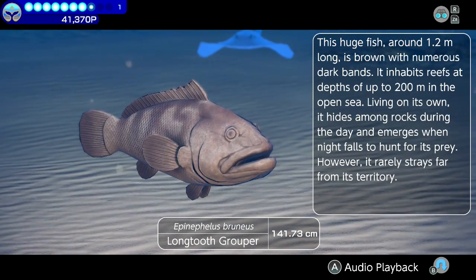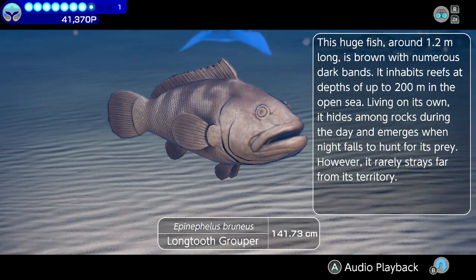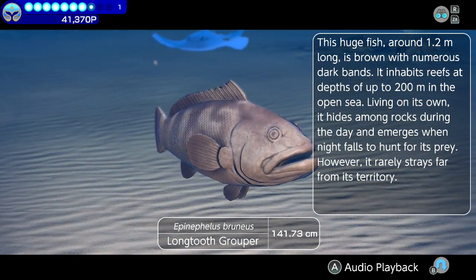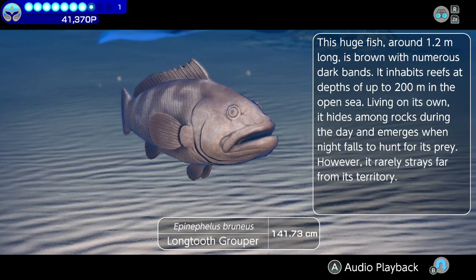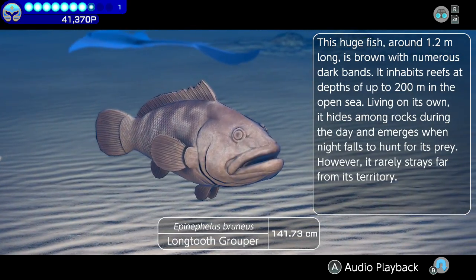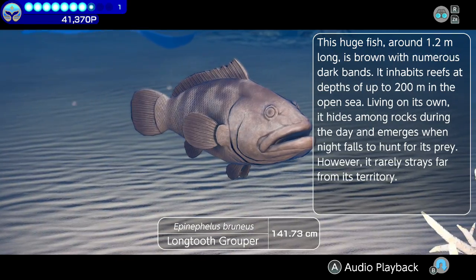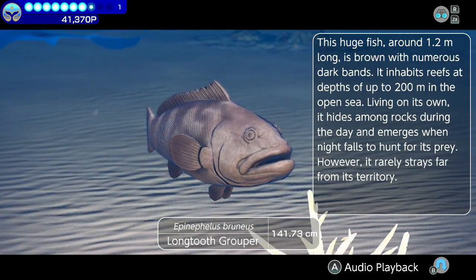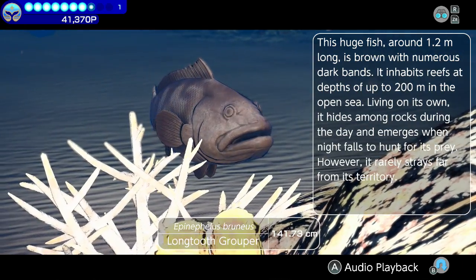Longtooth grouper. This huge fish, around 1.2 meters long, is brown with numerous dark bands. It inhabits reefs at depths of up to 200 meters in the open sea. Living on its own, it hides among rocks during the day and emerges when night falls to hunt for its prey. However, it rarely strays far from its territory.